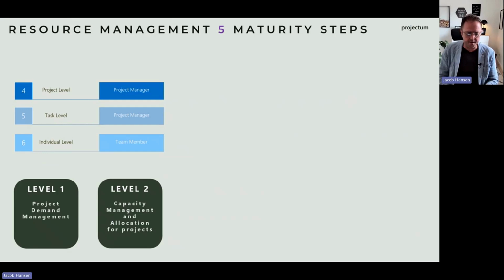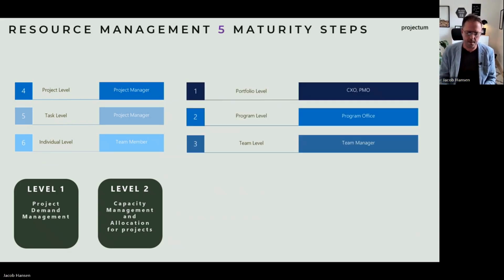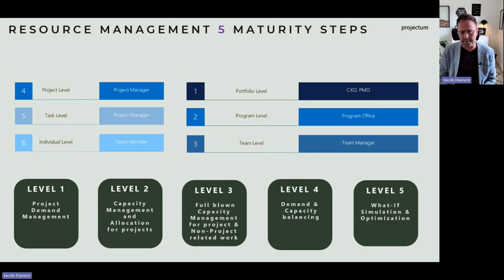Basically, what level 1 and level 2 is all about is focusing on resources that are related to projects, and actually without a very advanced process to allocate people. Typically, you call a manager, you get people, you allocate them to tasks, but you don't have this really formal. It's more driven by project managers needing resources. When we talk about level 1, 2, and 3, we are talking about more advanced resource management, also more difficult to implement in an organization.